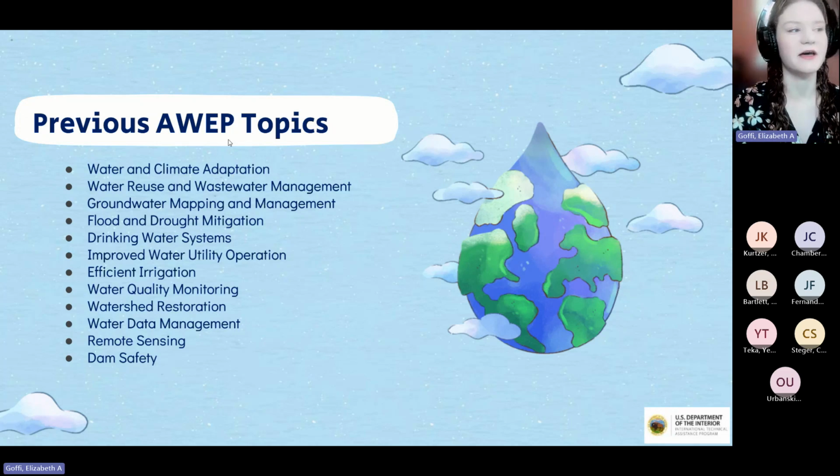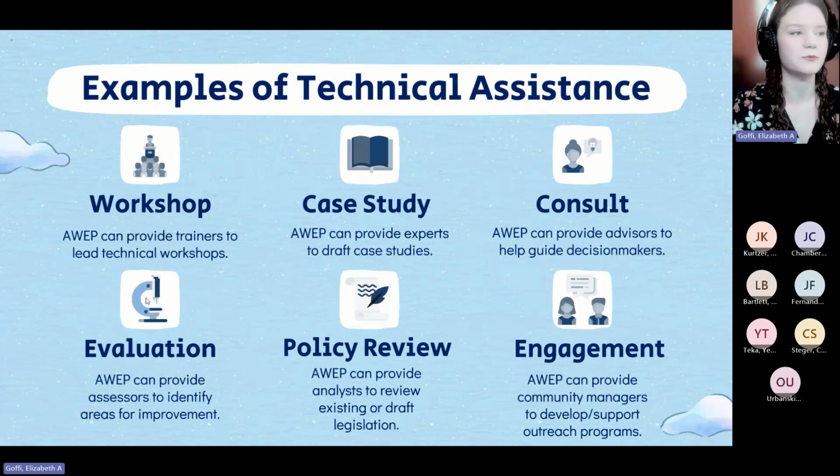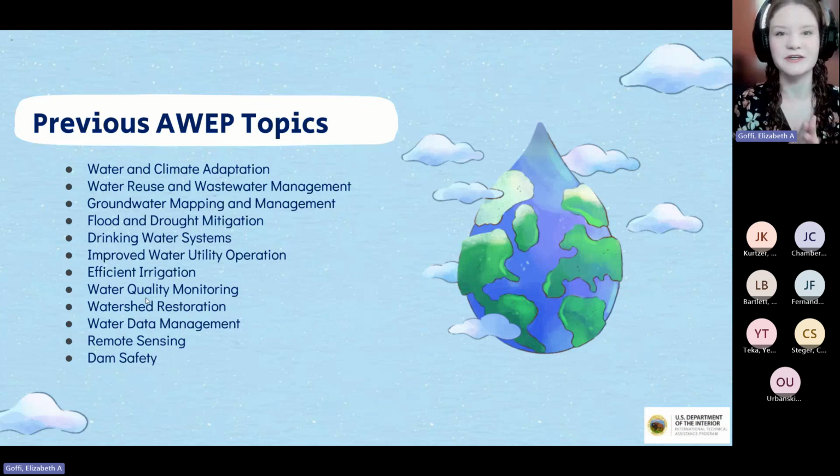And recognizing that all of these terms here might be somewhat technical, please understand you do not need to be a technical expert to submit a request. You can tell us the most basic information you have about your water issue, and we can match it up to one of these more technical areas of operations in terms of our ability to go and find experts.